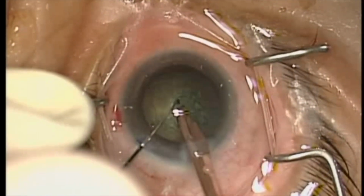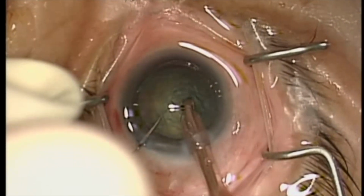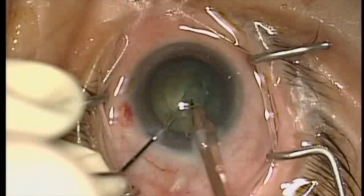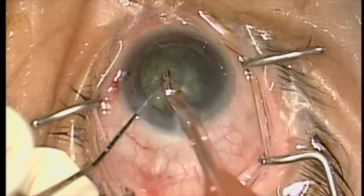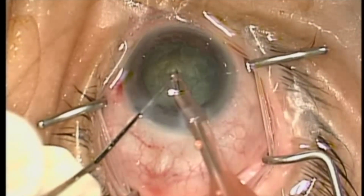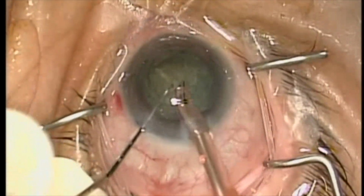The angulation of the phaco probe and second instrument was mostly almost horizontal to avoid the posterior capsule and the corneal endothelium. The phaco power should be kept to the minimum to minimize endothelial cell loss.